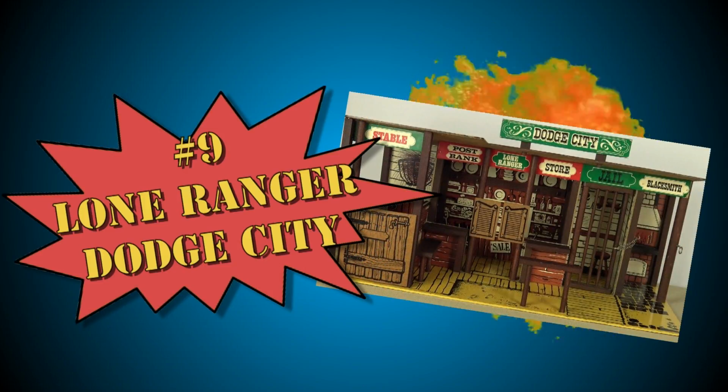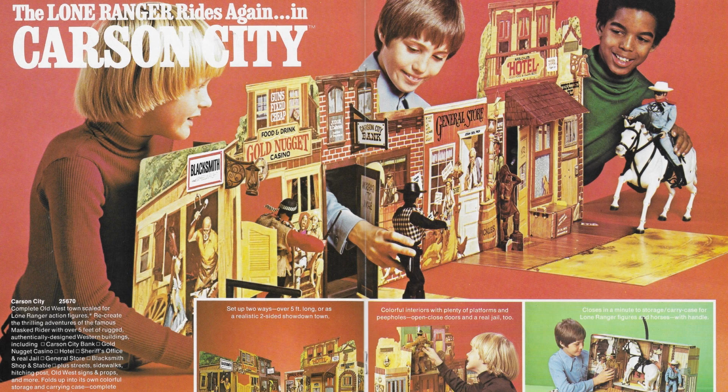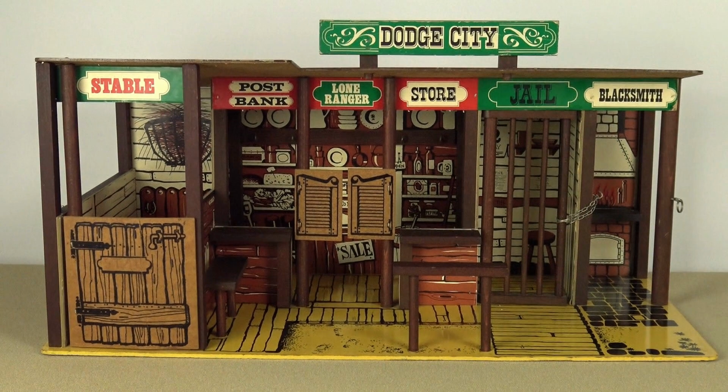Taking the number 9 slot on this list is the Dodge City playset from the Louis M.A.S.K Lone Ranger toy line. In the United States, the Lone Ranger toy line was produced by Gabriel, and the range included the sprawling Carson City playset that was manufactured from heavy cardstock. But the best playset in the range was Dodge City, produced by Louis M.A.S.K and only sold in Europe.